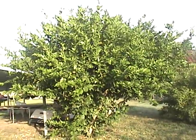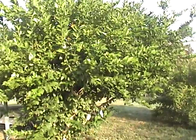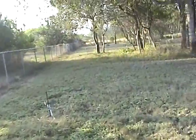But now I dug a hole. Cut a whole bunch of it off already. It did it again. This is all brush. Everything was brush. Then I put a fence around it.